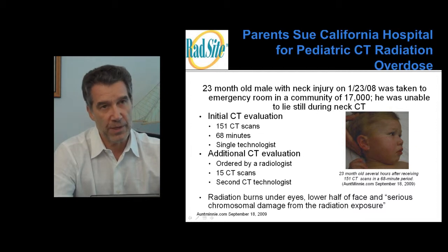The child returned the next day to the hospital with radiation burns under the eyes and the lower half of the face and serious chromosomal damage from the radiation exposure. Here you can see the child, and you can see what looks like a sunburn across the space underneath the eyes. That's actually a radiation burn. And this is an example of how this advanced technology can unfortunately cause injury to a patient.